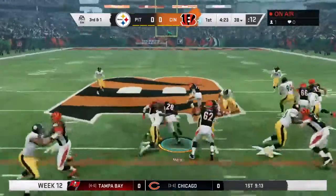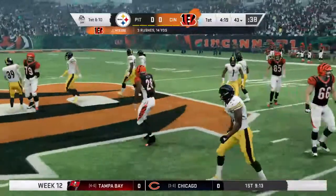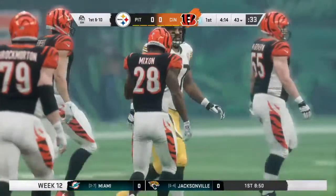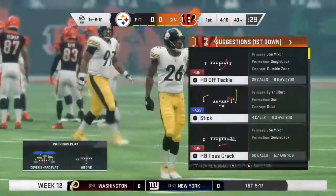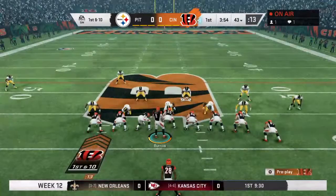They give to Mixon to try to pick it up. And he's taken down at the 43, but not before picking up the first. 3rd down turns to 1st with that 5-yard pickup. He was well over 100 yards last week. He told us this week a little ambitious that he wants to hit that 200 mark. We'll see. Makes sense, though, doesn't it?